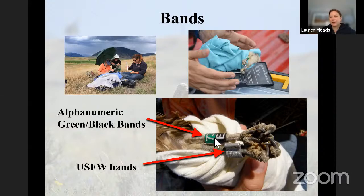So this is nice. When we get reports from other parts of the States and they say, oh, I see a green over black band, we're like, okay, it's probably us. And then this is our very technical little towel that we wrap the owls in, and we call it our burrowing owl burrito. Sometimes you put birds in bags and things like that, but we just do this little towel thing. And then we can just put them on a little jewelry scale that only goes up to 250 grams, but burrowing owls generally weigh probably 150 to 200, with most of them being around 170, 180 in the wild.